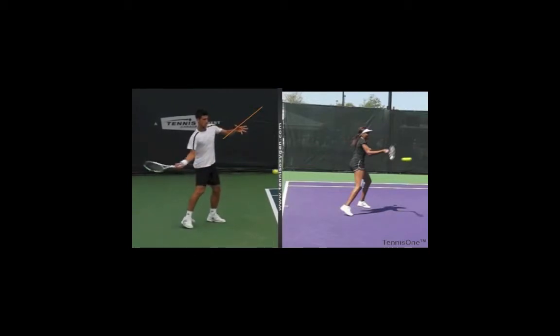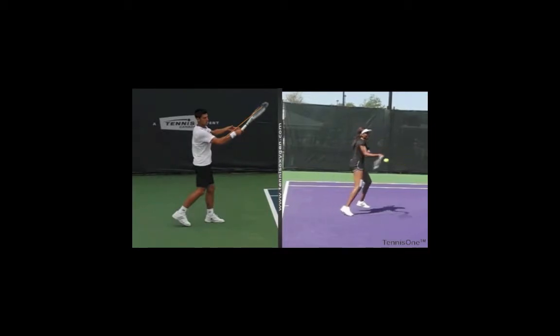What is a heavier ball? It's a combination of racket head speed and spin. They're going to brush and roll the ball at contact, versus a lot of WTA women who will still be going through, kind of plowing through with the wrist laid back, and that is the main reason why the guys will hit a heavier ball than the women.